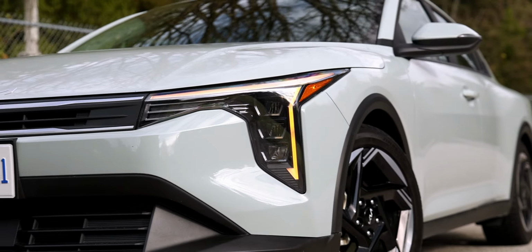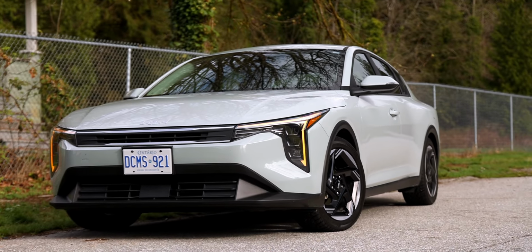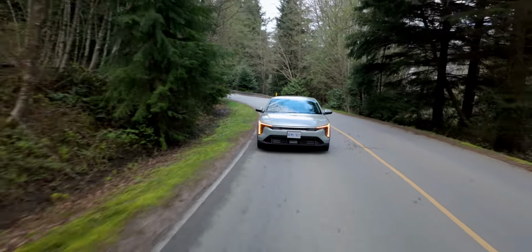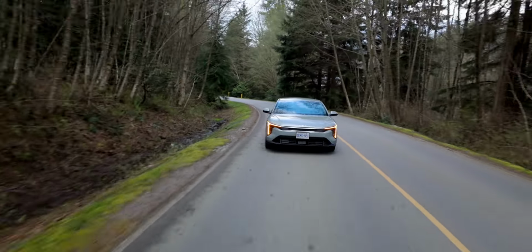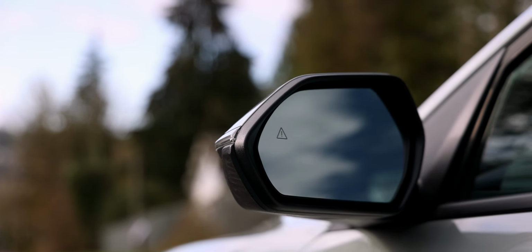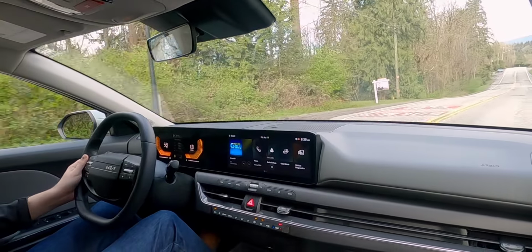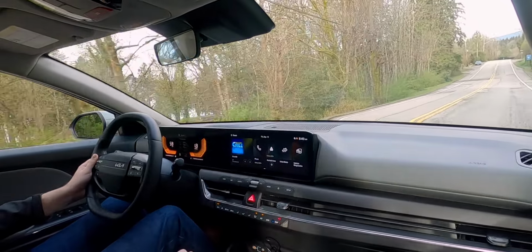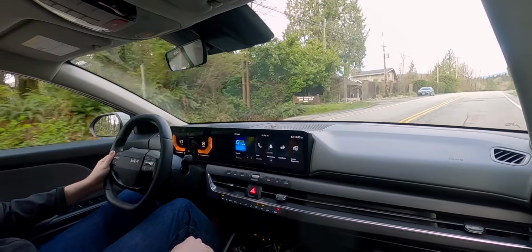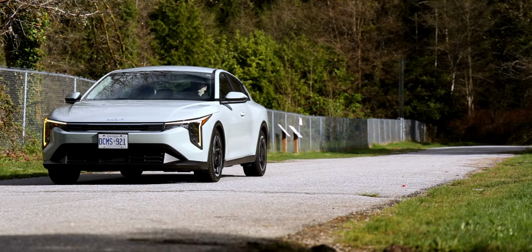The base LX trim comes equipped with a lot of safety and driver aids, but if you want to have every feature available on the K4, you'll have to move up to the GT line Limited. In addition to features such as automatic emergency braking, lane keep assist, lane follow assist, and 8 airbags, moving up to the EX trim will add blind spot sensors and rear cross traffic alert. Moving up to the GT line adds highway driving assist, and on the top spec GT line Limited, you'll get forward collision avoidance 2, highway driving assist 2, parking collision avoidance assist rear, surround view cameras, and blind spot view monitor.